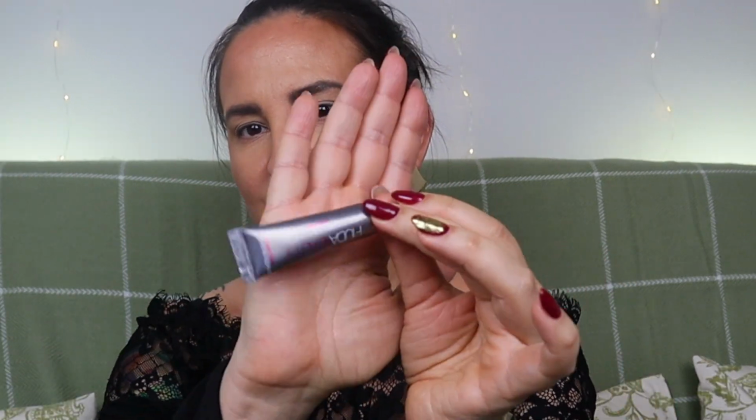And how big is this? 6.5 mils. Well, if you know how big those eyelash glues in eyelash sets are, I'm assuming this is going to last me forever, as long as I don't lose it, right? Because I do tend to lose things. We don't really have a big apartment over here, but I tend to lose things on a regular basis for some reason.